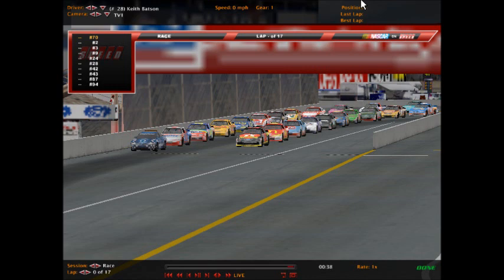So this is the IndyCar version of Sonoma, by the way, with the long carousel part of the course there, not where you go straight from turn 4 and have the chute on there. No. This is the long Sonoma course we're running here today. So let's get to the start line for this.